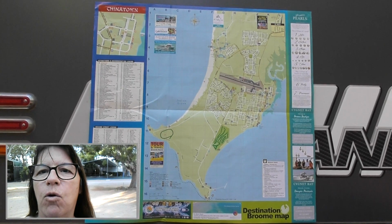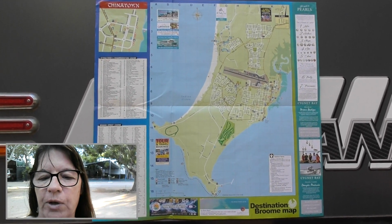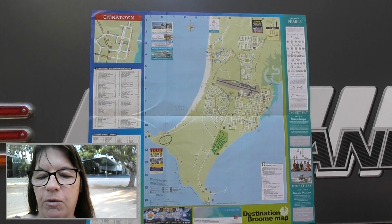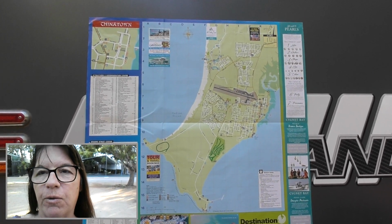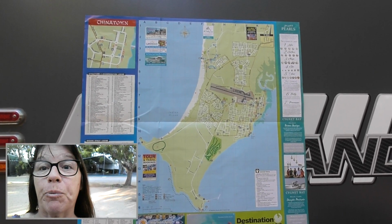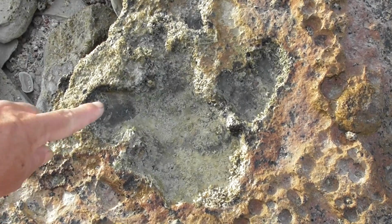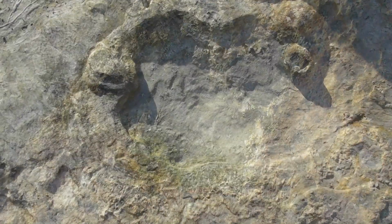And today we're going on the dinosaur trail. 130 million years ago, dinosaurs roamed the Kimberley coast. Today we will find the remains of their fossilized footprints. One, two, three toes.